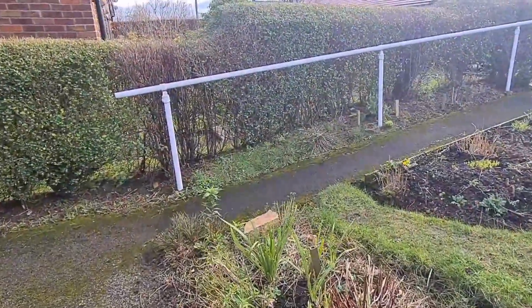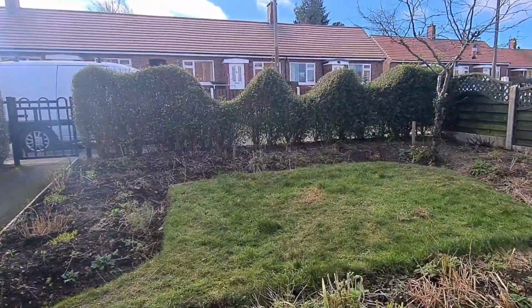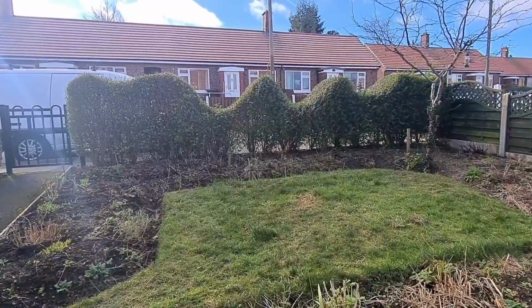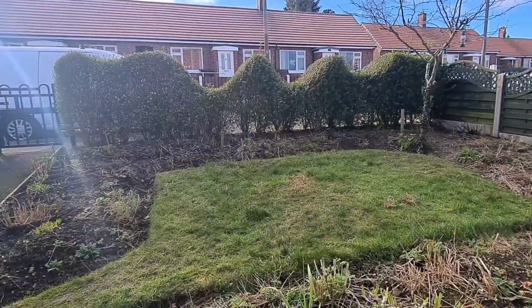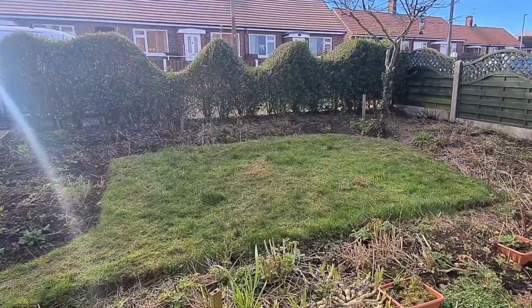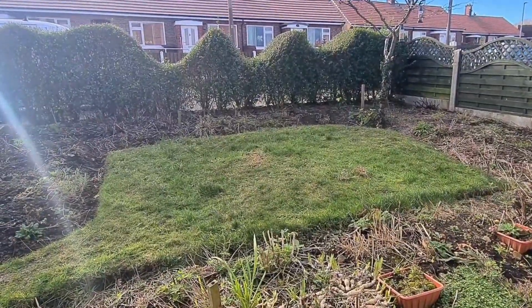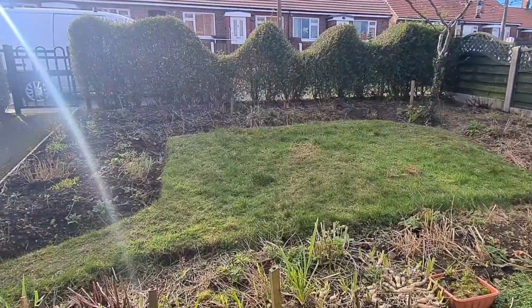So yeah, just have a quick stand back and have a look. The grass needs a clean. I need to give it a good rake. I don't put feed and weed down because I've got a cat. Aerate it with a fork. Get some air in there. And then I'll put some more compost down mixed with some grass seed. Fill up any gaps. And that should look good.